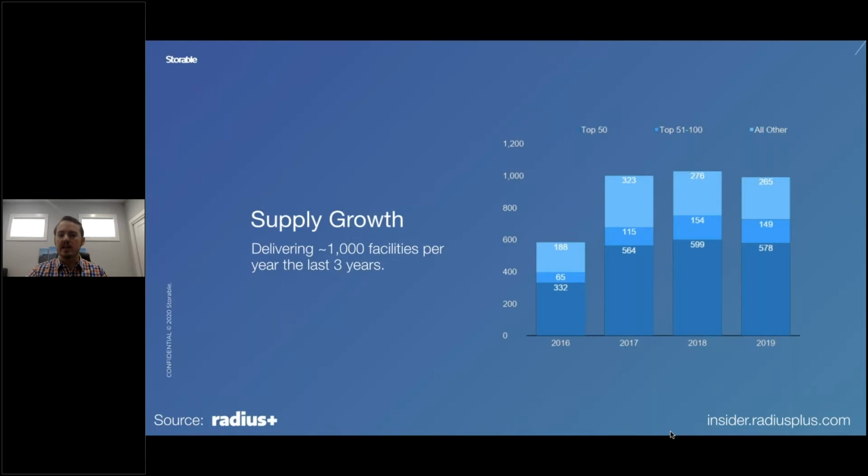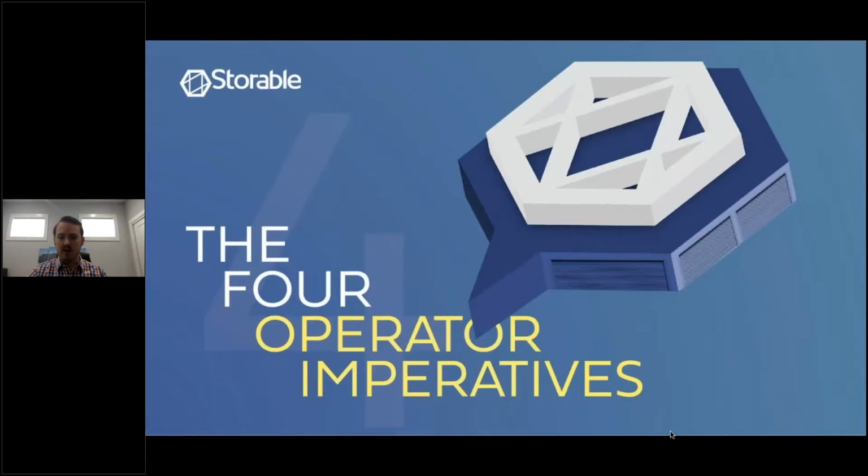Starting in 2019, we started to see that consumer demand wasn't quite keeping up with that growth in supply, so operators had to start thinking about how they could be more efficient with both their operations and marketing efforts. The COVID-19 health crisis has only further accelerated that trend. But we don't believe that's doom and gloom. As we all know, the self-storage industry has continued to perform incredibly well compared to many other industries during this time, and that continues to be the case. But some challenges remain, so we created this webinar series, the 4 Operator Imperatives, to provide you with a framework to combat those market forces and put your business in a position of strength coming out the other side of the health crisis.